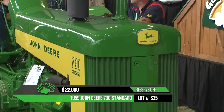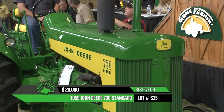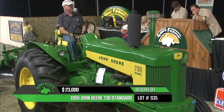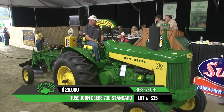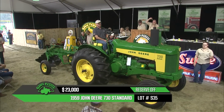Talking to the seller of this tractor, just got the reserve lifted, as Max just said, so this one's going home today. I think it's obvious these tractors have been very well cared for, very meticulously restored. Yeah, no expenses spared on any of these tractors.